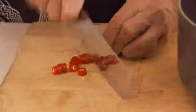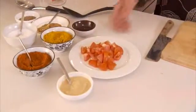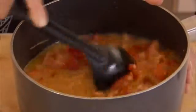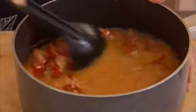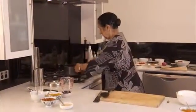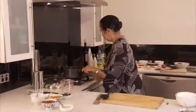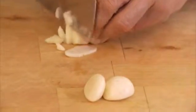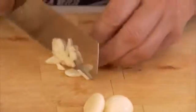Chop the fresh chili and add it to the ingredients, along with the diced tomato. Give it a good stir before placing on the stove to boil for about 15 minutes. This part of the preparation is very quick, and dal is a great dish to prepare if you're short on time. While the pot is bubbling away, you can prepare your spice paste.